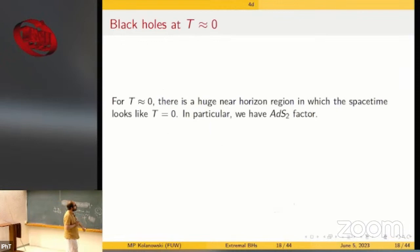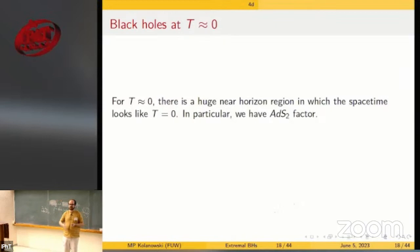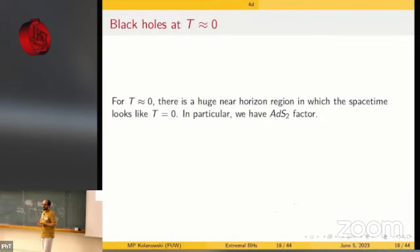So it's actually very hard to probe extremal black holes numerically. So instead, we'll work with black holes that are close to extremality and then lower the temperature. In part, because we know that nearly extremal black holes are very similar to extremal ones. In particular, they have a very long, finite but long AdS2 throat.